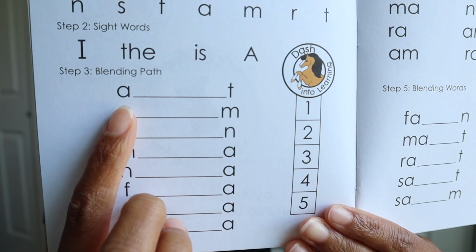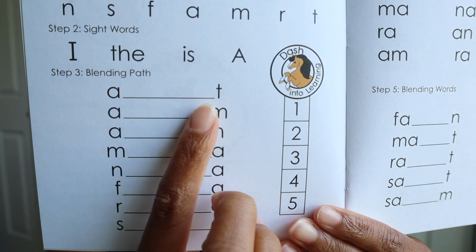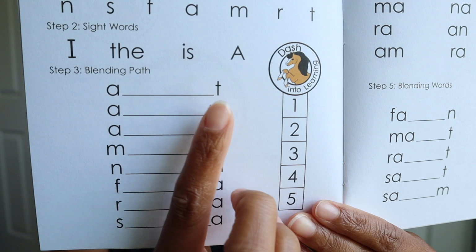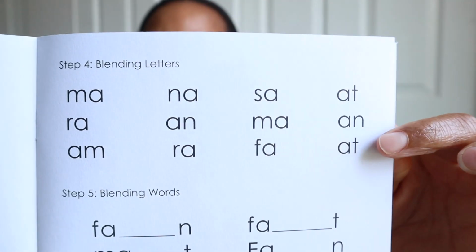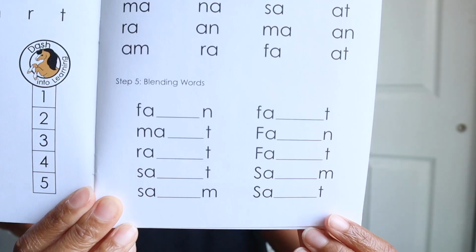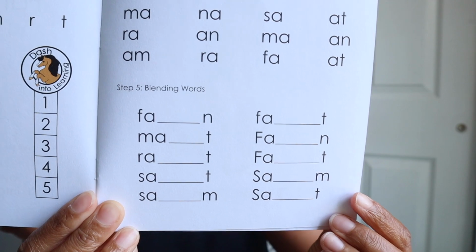The next step is where they start to blend that sound together. So "at" is what they would be doing along these lines. So that's what they do in this step. And then step 4, they won't have to draw it out. It'll be shorter sounds. And finally, in step 5, they're able to put it together to make the full word.